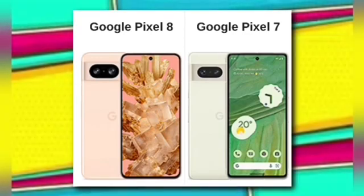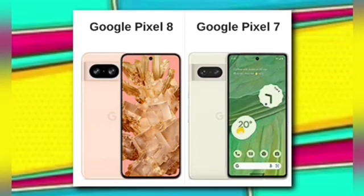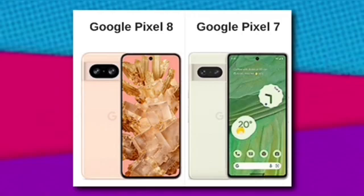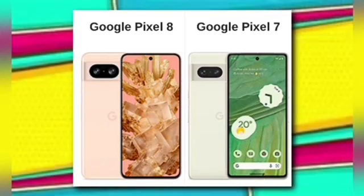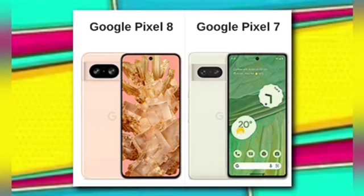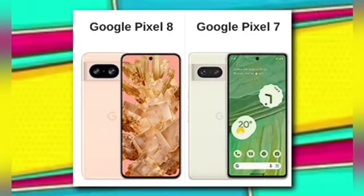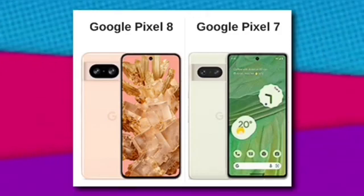For the software side, we have obviously upgraded Android 14 versus the 13 on the Pixel 7, but it is interesting to note that Google announced they will be supporting 7 years of updates. We have an upgraded G3 Tensor chip over the G2 of the Pixel 7. Both stayed the same at 128 gigs of storage, no expandable storage, and they both have 8 gigs of RAM.